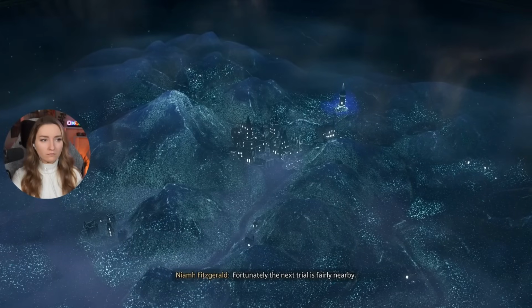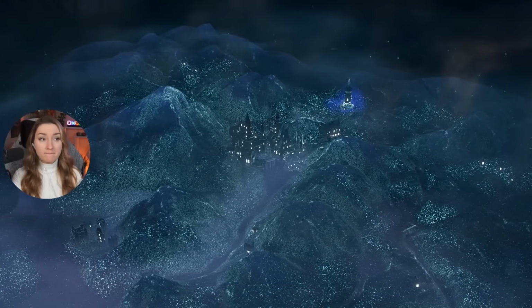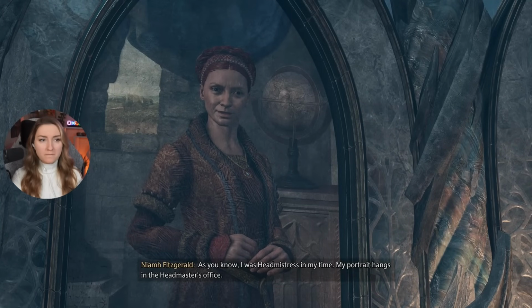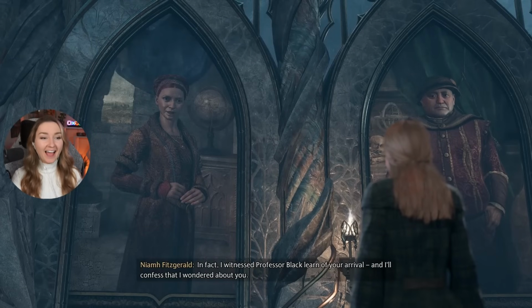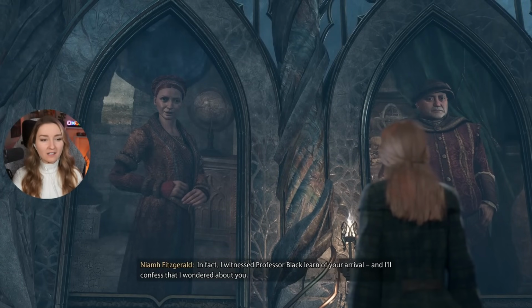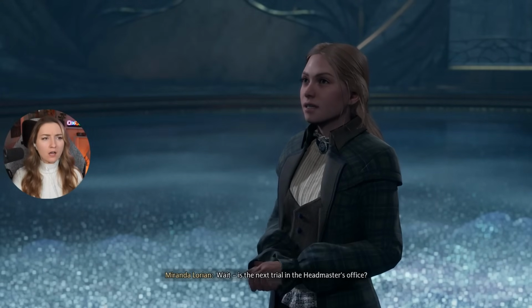Fortunately, the next trial is fairly nearby. Ooh. It's Hogwarts. As you know, I was headmistress in my time. My portrait hangs in the headmaster's office. In fact, I witnessed Professor Black learn of your arrival. And I'll confess that I wondered about you. Wait, is the next trial in the headmaster's office?